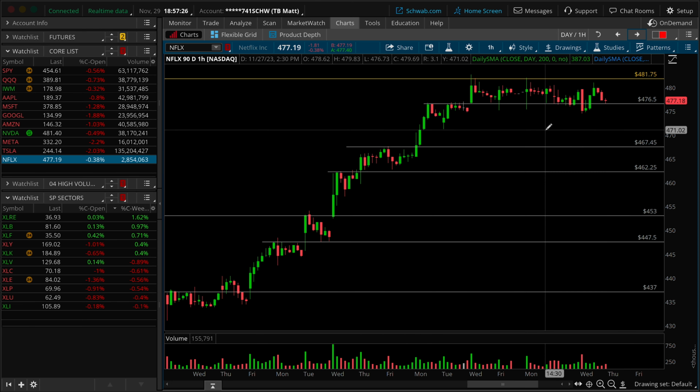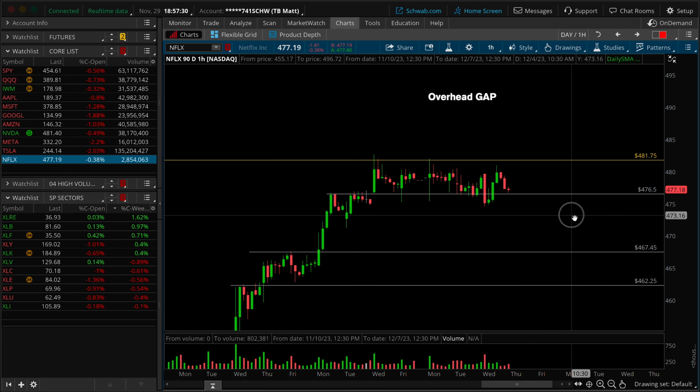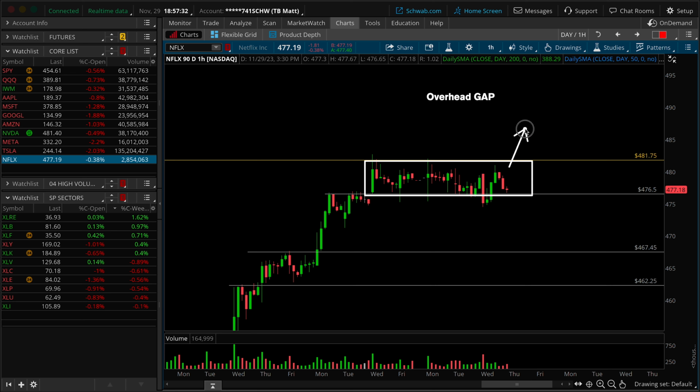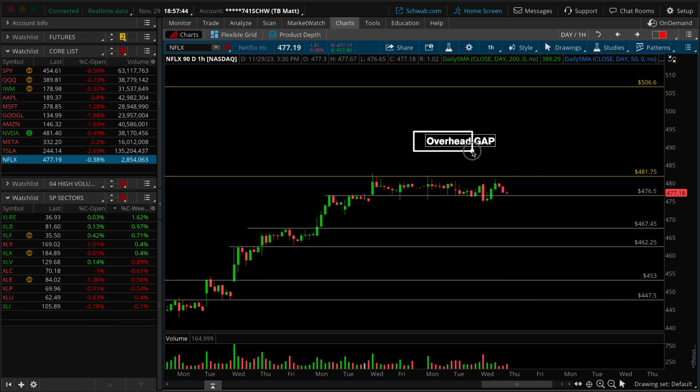Here it is on the hourly time frame chart. As we get closer, you can see that there is no need to complicate whatsoever Netflix. It is simply going to be an over, or it is simply going to be an under. 481.75 and 476.50. Those are the two numbers to contend with. If it is under, you're looking for 467.45 as a possible target. Overhead is a massive gap, as you can clearly see notated right here, and that gap closes up against 506.60.